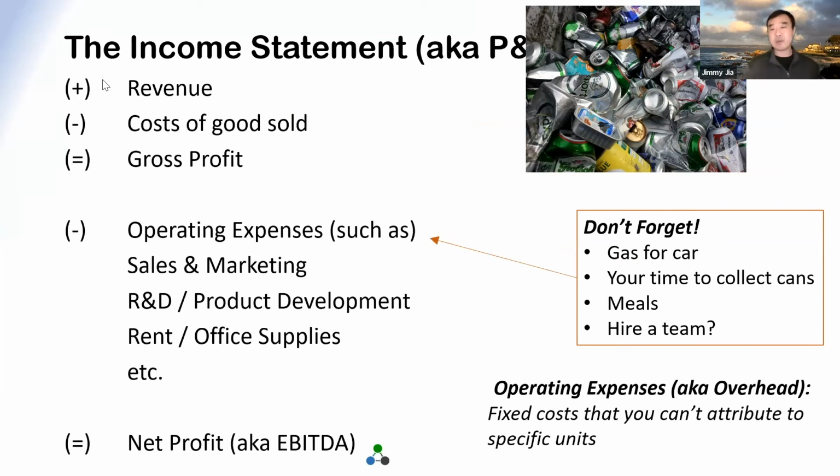So the fact that my mom had to drive me to the park, the fact that I had to spend a couple of hours collecting cans, the fact we went to McDonald's afterwards to get breakfast. And hey, if I was an entrepreneur, I'd probably try to bring some of my friends along, right? Those are all costs that are embedded into running the business that can't be attributed to that specific action.